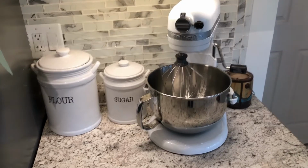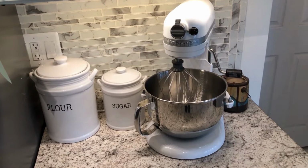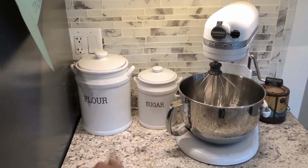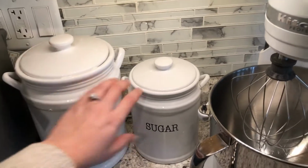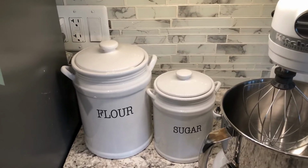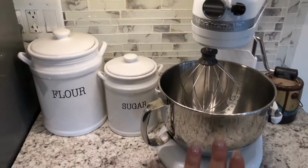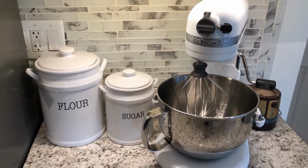So we'll start over here with something that I'm sure people are familiar with, and that's our Kitchenaid Mixer. More specifically, I wanted to show the flour and sugar here. So I really love these canisters. I have wanted these canisters for the longest time. They were really hard to find. But the idea here is that they sit right next to the Kitchenaid Mixer, which obviously we use a lot.